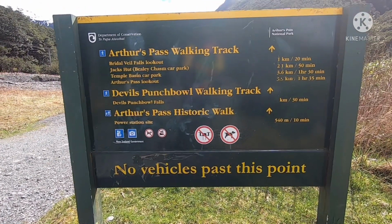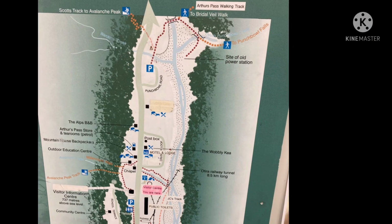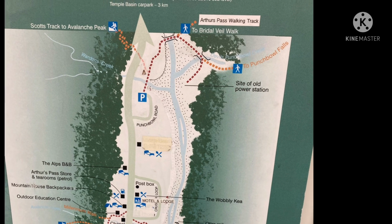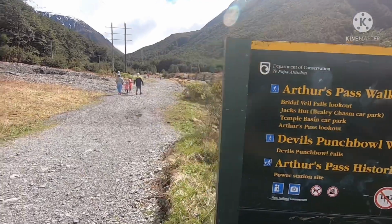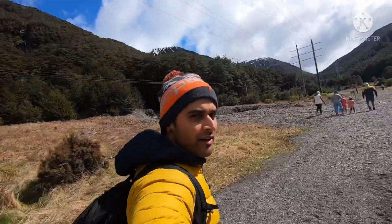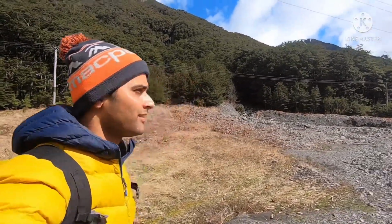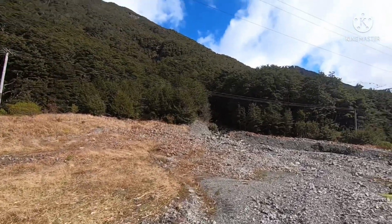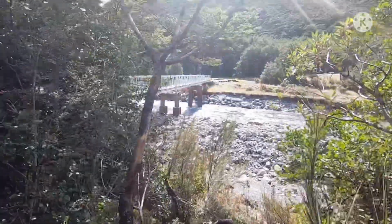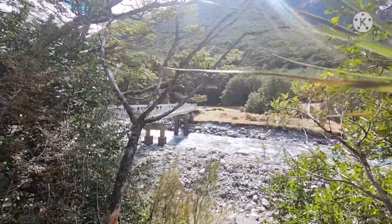Now we have reached Arthur's Pass and I'm going to start the Devil's Punchbowl walking track. It is on the right side of the State Highway 73 after the Arthur's Pass village. It's a nice sunny day today, otherwise it normally rains in Arthur's Pass, so make sure you carry your rain jackets along with you. It's a little bit cold here, but I think once we start walking then it will get warmer. There will be two bridges along this walk.